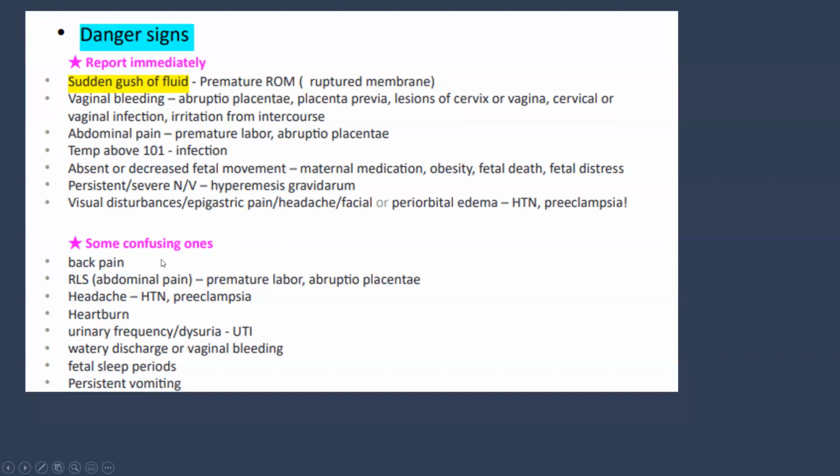Some of the confusing ones, of course, are back pain, abdominal pain, headache, heartburn, UTIs, discharge, fetal sleep periods, and persistent vomiting. It does change, and how they describe it could really change how serious you assess it to be.